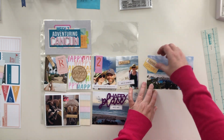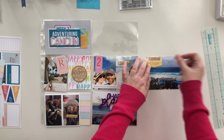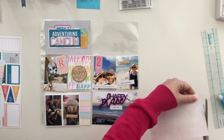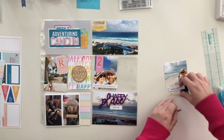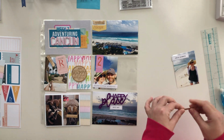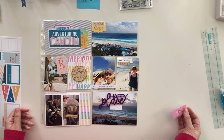So moving on to the next photo, I have this little cut apart label that says escape, and then I have my Monday wood veneer, and I'm just going to place that in the upper left corner of my photo, making it kind of hang off of 2 sides so that it just kind of hugs that corner. And then I have a little die cut piece that says smile always, so I'm going to add that to the photo of me on the beach along with the Tuesday wood veneer.